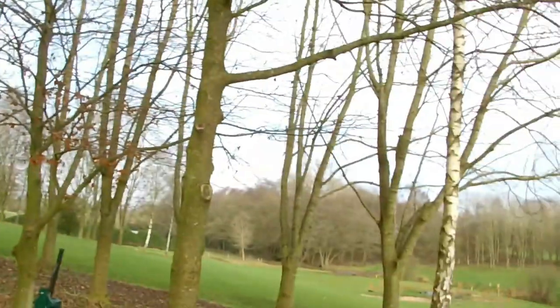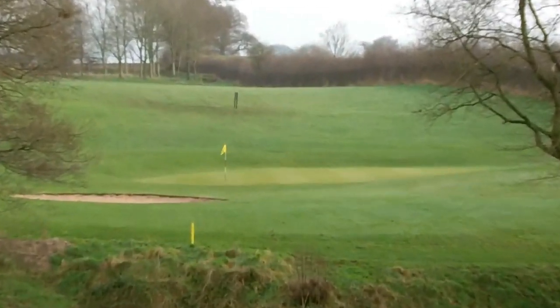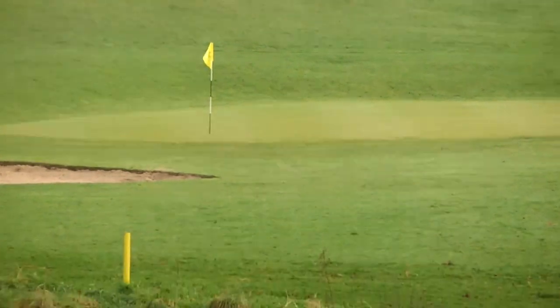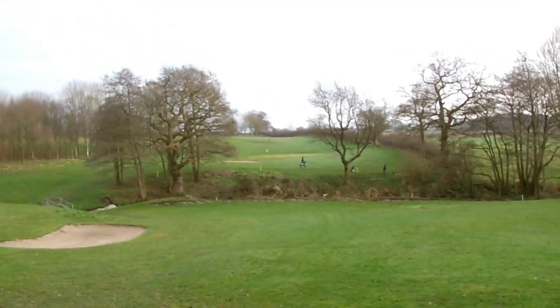So hole number three, and it's one of my favourite holes on the course. It's 136 yards, but quite a daunting hole, because you've got a little stream and some trees to go through, and there's a bunker probably right in front of the pin today, which is a bit daunting. So I'll show you what it is. Let's turn this round. So you've got a little stream there.